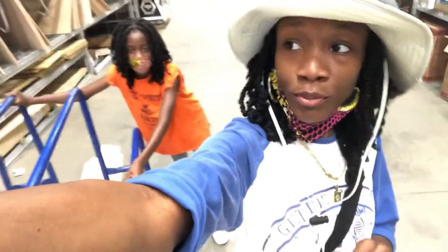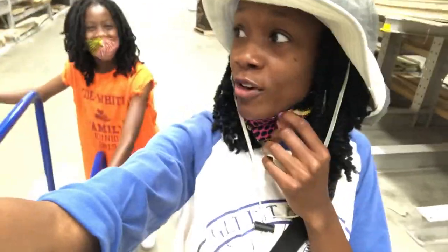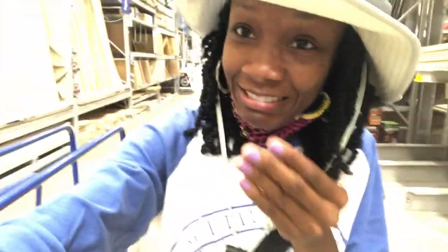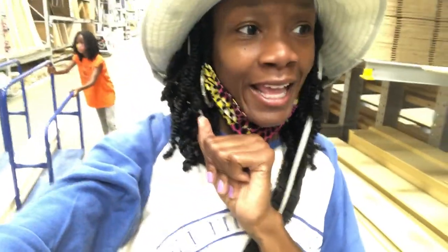So we're at the Home Depot getting Lowe's. This is Lowe's. They're all the same. They're technically really not the same. But yeah, we're at Lowe's getting supplies for Grandma's chicken coop. Grandma has two chickens and no coop. So we are gonna build a coop.